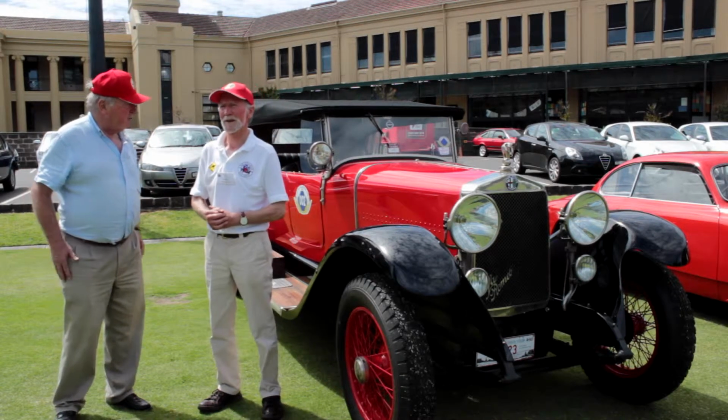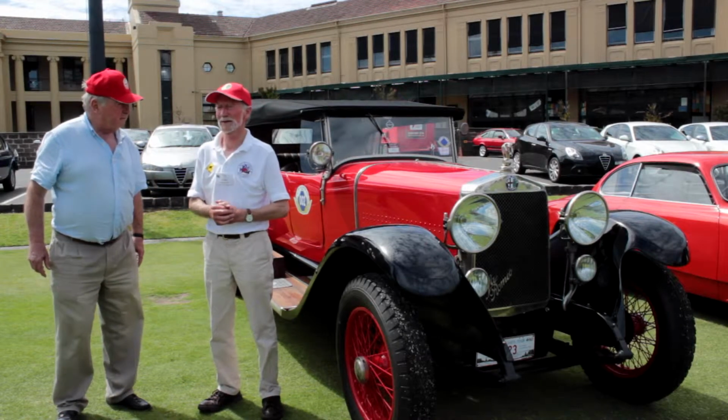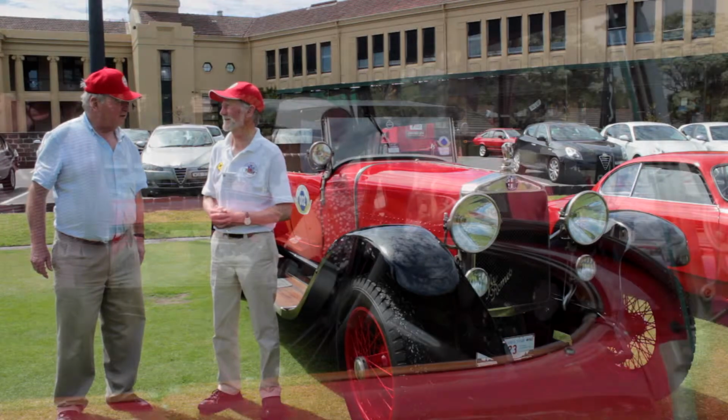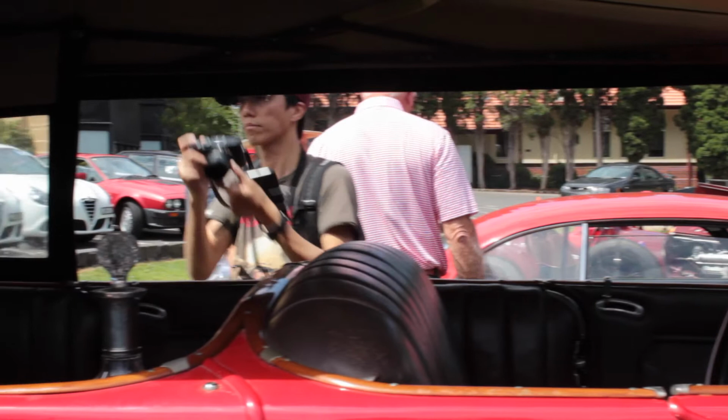How long have you owned it for? I've had the car for 14 years. I bought it at auction in this condition. We've done a bit to it mechanically. We've driven it on various rallies.